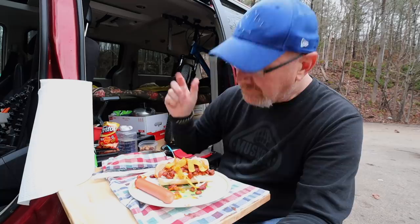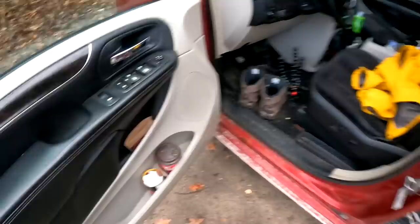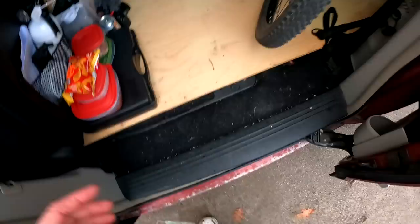All cleaned up. So gonna get all settled in. All right, let's get these shoes off. And I'm also gonna change into my nighttime clothing, because these clothes I have on are sweaty. Move over.